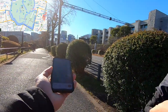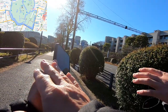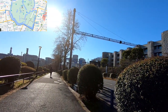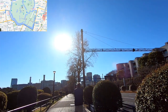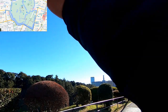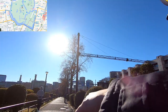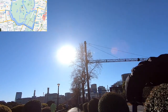Tokyo Station. I want to go to Tokyo Station. No phone? Oh, no phone. Riding, no phone. Oh. So, okay, please tell me. How can I go to Tokyo Station? This way? I know the palace is here. I know that. This way. Yes, yes. Yeah, this way. Go around.